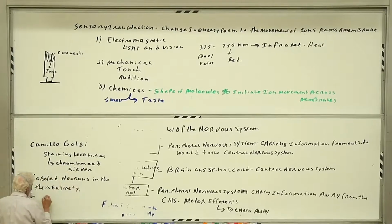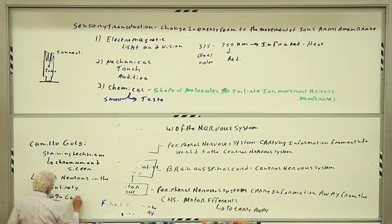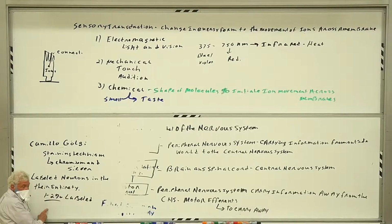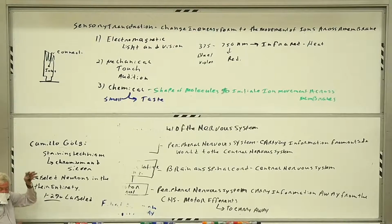But it only labeled about 1 to 2% of the neurons. Now, at first blush, you would think a stain that only labeled 1 to 2% of the things you wanted to look at wouldn't be very useful. But in this case, it turned out to be really useful, because you weren't troubled by the other 98% of the cells. You could see this 1 or 2% of the cells, and what's more, you could see them as a full structure.